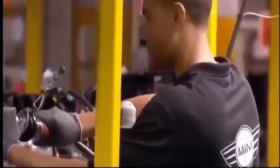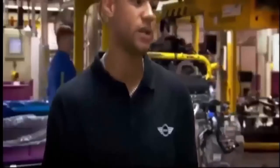1 week in, Oliver Williams is an assembly line rookie. If you make faults in this place, they take it quite seriously, which is obviously understandable. You've got to be very precise with what you're doing.